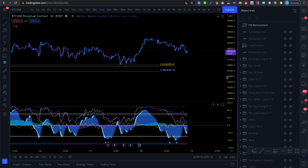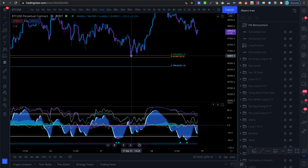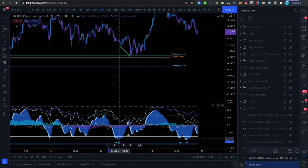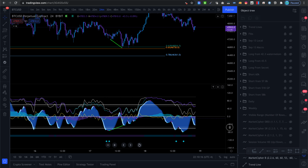What we want to do is find divergences across multiple time frames. So we can see right here on the 24-minute time frame, as we're coming down to the golden pocket, what do we see? We see price coming lower. We see the momentum coming higher. Now, these trades are going to work best when you see these big old green dots on Market Cipher B down here, underneath.